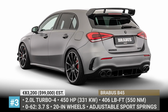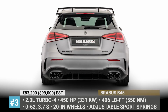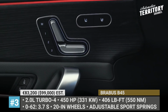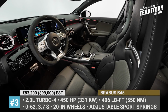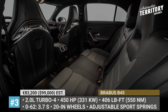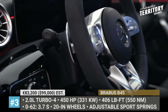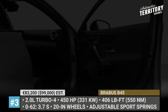This allows it to shave off 0.2 from the stock 0 to 60 acceleration, which now takes just 3.7 seconds. The company promises that their treatment does not impact the engine's durability and gives it 62,000 miles of warranty. Additionally, the B45 is fitted with height-adjustable sports springs and a set of custom-made monoblock 20-inch black wheels. Inside, expect the regular Brabus fine leather interior, aluminum pedals, and illuminated stainless scuff plates.